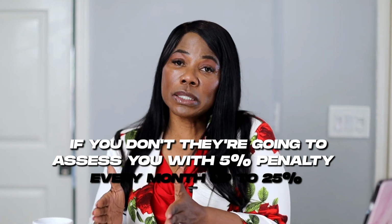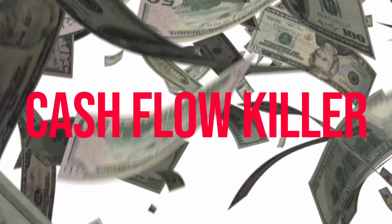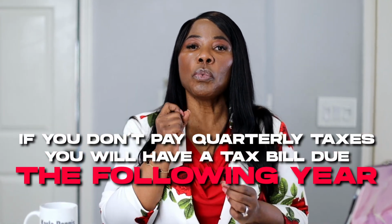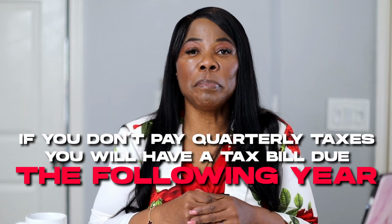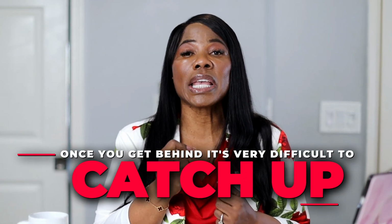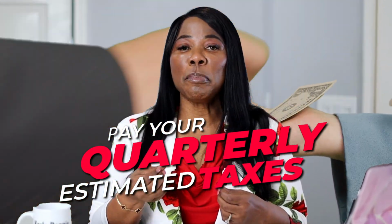And when you have underpayments, that 25% can be a lot of money that you don't want to have to remit to IRS. When you don't pay your estimated taxes, you literally have a cash flow killer. What is that? That means that if you go all year and don't pay those quarterly taxes, come April 15th of the following year, when you get your taxes prepared, you're going to have a tax bill due. And then guess what? Your current year's estimated taxes are also going to be due. Once you get behind, my friends, it's very difficult to catch up. That's why it's so important to pay your quarterly estimated taxes. And if you can't pay the whole amount, at least pay something. Why? So that when you get to April 15th, the bill won't be so high.